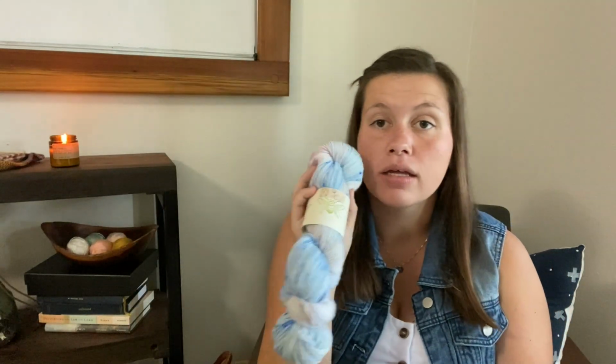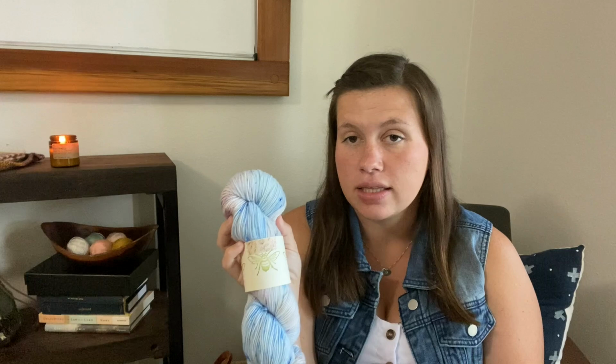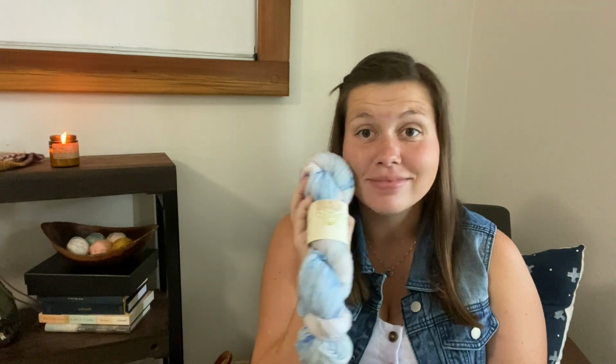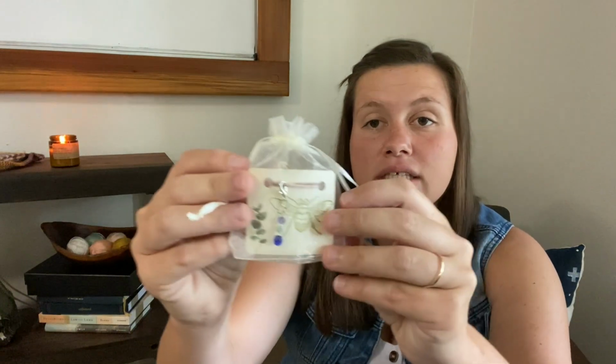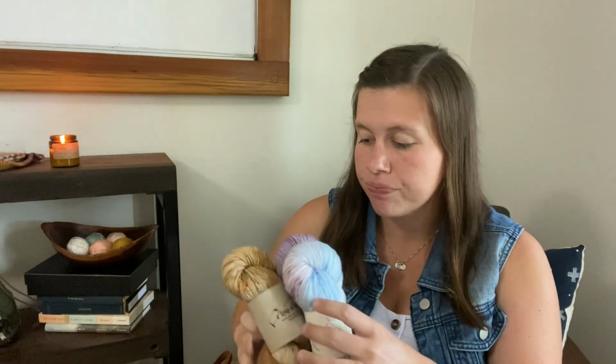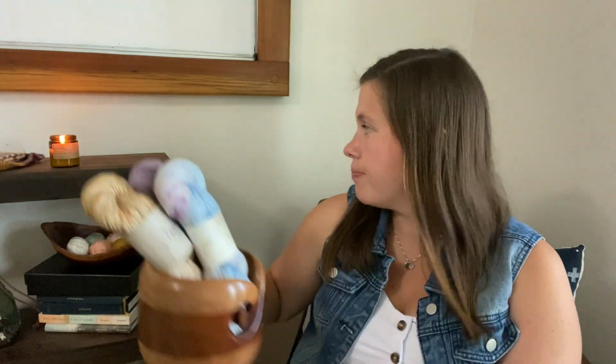So I think I'm going to wind this up soon and take these to Missouri with me. So pretty. And actually in that package, I was so surprised, she sent me a little progress keeper to go along with it, so I am definitely going to put that on my socks. I loved that. That was a huge surprise and very generous, and it matches so well with the yarn. So yeah, those are the yarns that I purchased recently and that are totally inspiring me to knit myself a pair of socks.